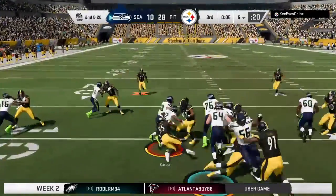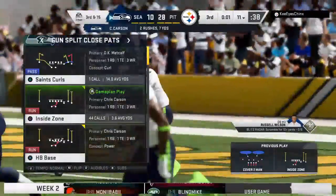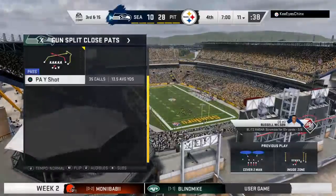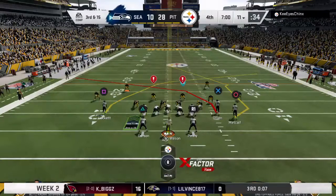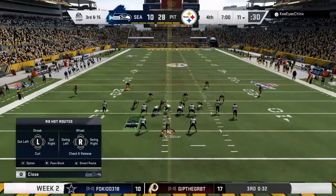On second down now, it's Carson, and he's going to take this up past the 10 to about the 11. It's a gain of 5, but they're still deep in a hole. 15 yards still to go on third down. Back now in Pittsburgh, it's the Seahawks with possession of the football, but they do trail here to begin quarter number 4.